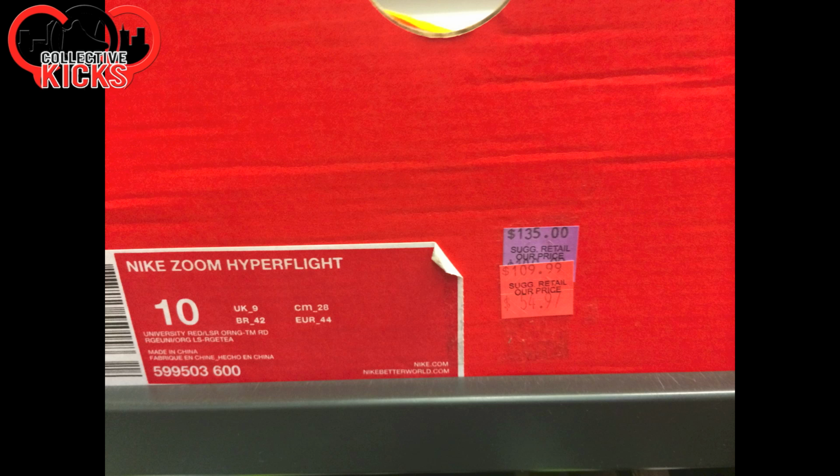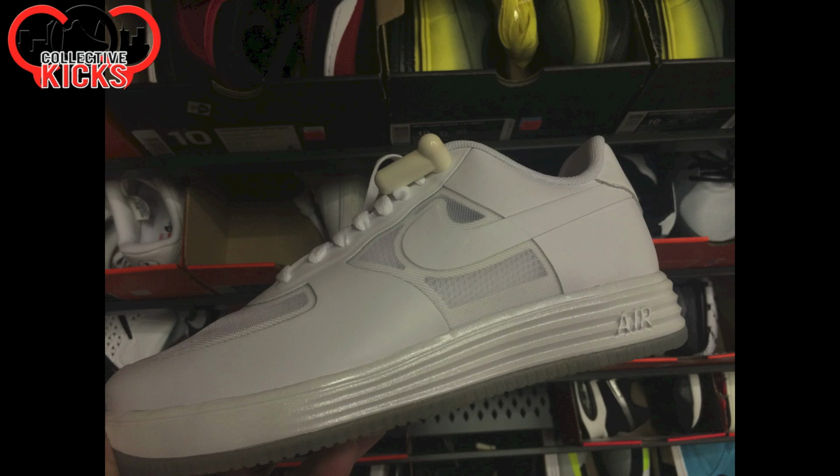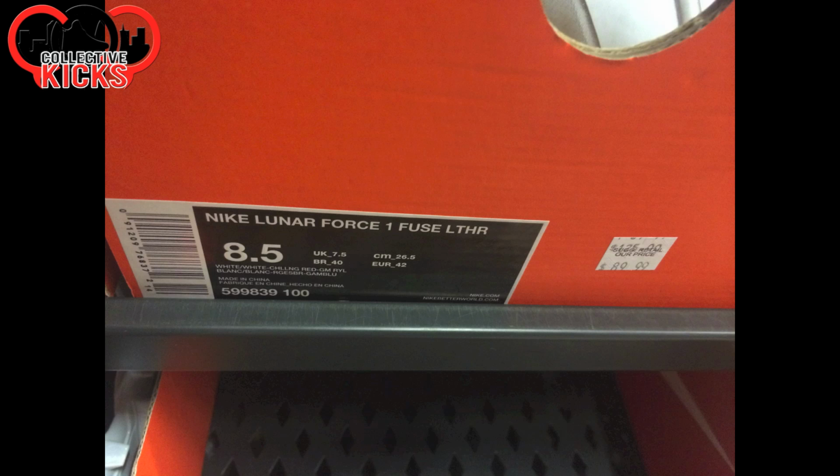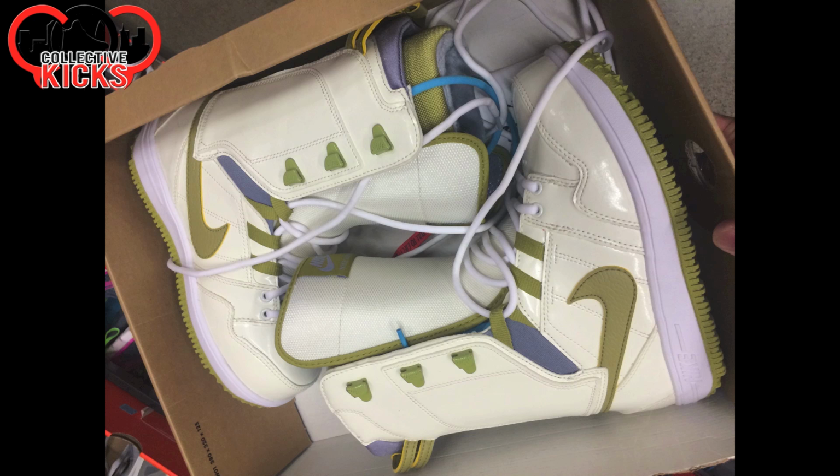So I love seeing the same exact shoe, different colorways and different price points. That's how I used to roll. I used to come in and buy the cheapest one usually, and sometimes you get the cooler color for the cheaper ones, but always fun to see. $89 for those Lunar Air Force Ones.